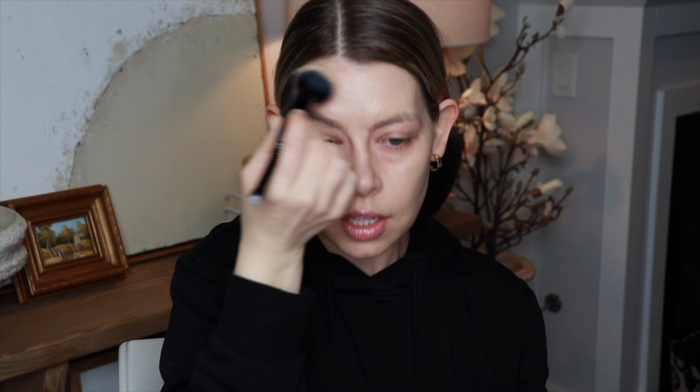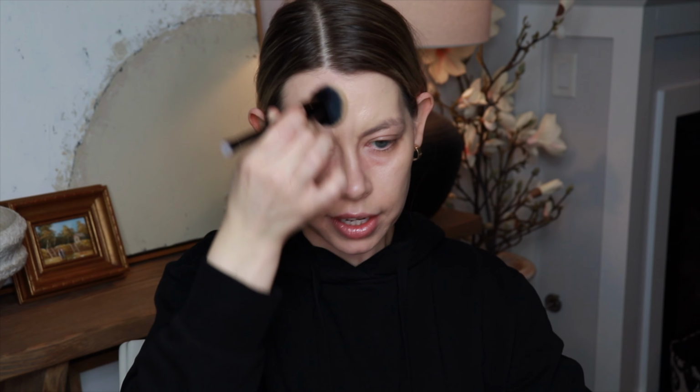So again, just starting in the center and working out. And I do not apply anything under my eyes because I go in with concealer. And again, I don't want to layer product on top of product. I want everything to look as seamless and as natural as possible, and that'll make me more comfortable throughout the day. All right, so that is one very, very light layer of foundation.